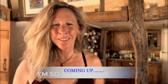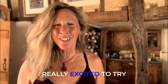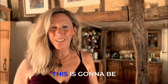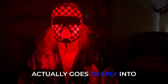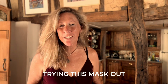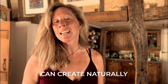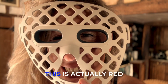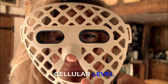So glad you're here because today I'm unboxing something that I've been really excited to try. Three key things with regards to red light therapy and why I think this is going to be such a powerful ritual for women. Nanometers actually goes deeply into our skin cells. And over the next 30 days, I'm going to be trying this mask out every single day to see what transformation we can create naturally. This isn't just skin care sitting on the surface of your skin. This is actually red light therapy, talking to your skin at a cellular level.